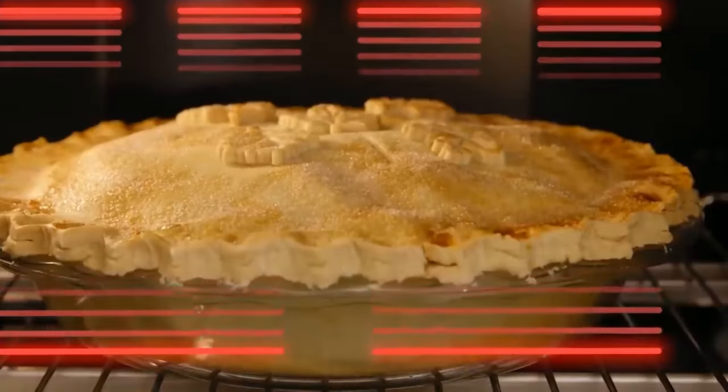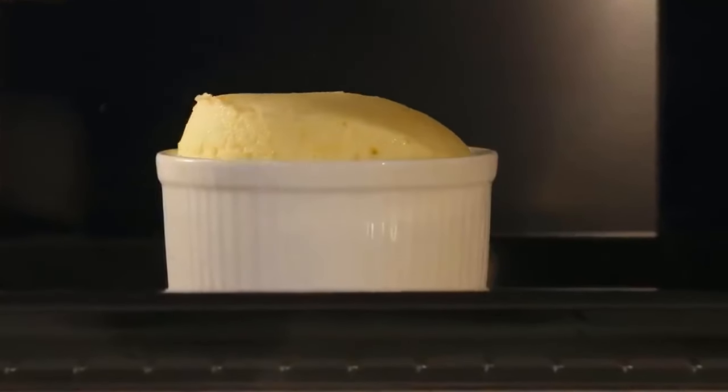Feeling cold this summer with these countertop ovens? We tested more than 20, but only 5 were great.